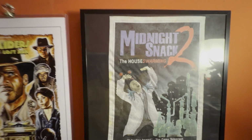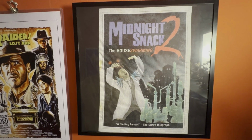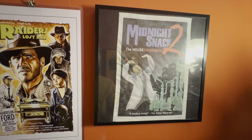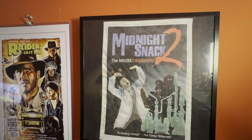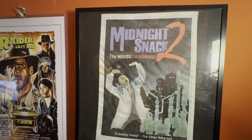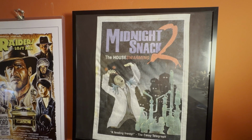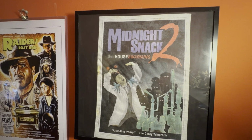This is a t-shirt I framed, but it's from one of the haunted houses they had at Universal one year. It was actually a house that had several different themes. It was all kind of like B movies. And this was Midnight Snack 2, which was kind of like a Critters Gremlins room. And I'm a huge Critters fan, so I thought it was really cool. All the little monsters in there looked like critters, like they were their version of a critter.